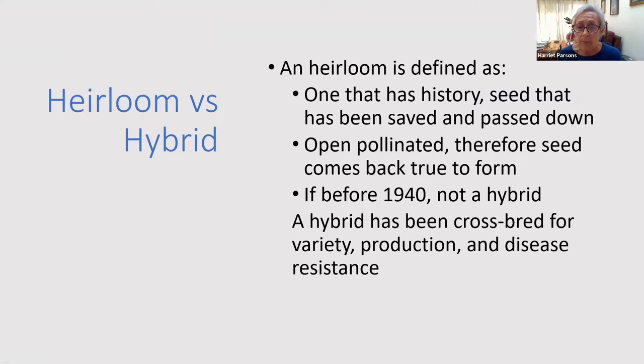Tomatoes actually self-pollinate, so just a little shake on them is enough, or just the movement of the air. The thing about open pollinated tomatoes is they come back true to form. I could save those seeds, grow them next year, and I will have the exact same tomatoes. That is not true of hybrids. If you save the seeds of a hybrid and plant them the next year, you won't necessarily get that same tomato. You might, but unlikely. It'll go back to its two parents.